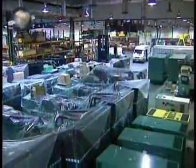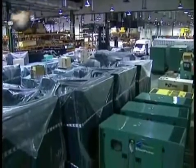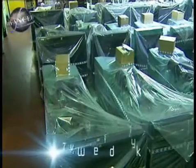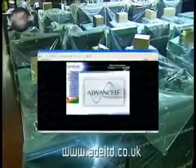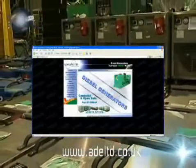Advanced Diesel Engineering's vast warehouse facilities enable the company to hold significant stock and are specialists in all major brands of power generation. For current availability, check the website at www.adeltd.co.uk, which is constantly updated.